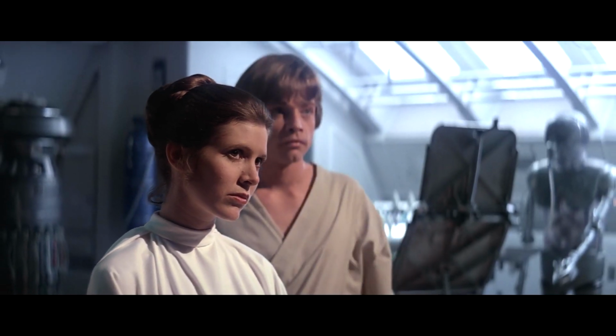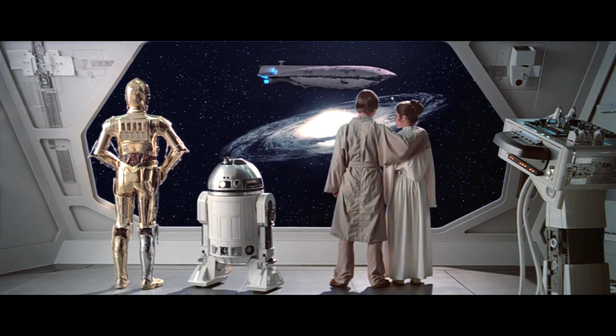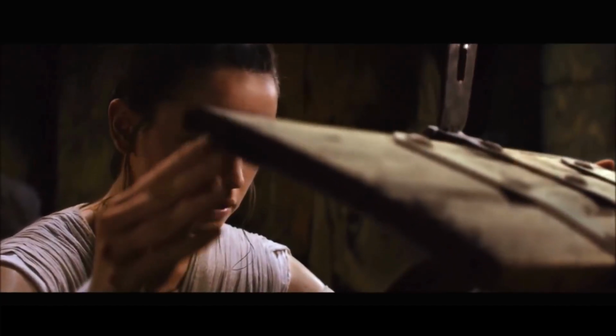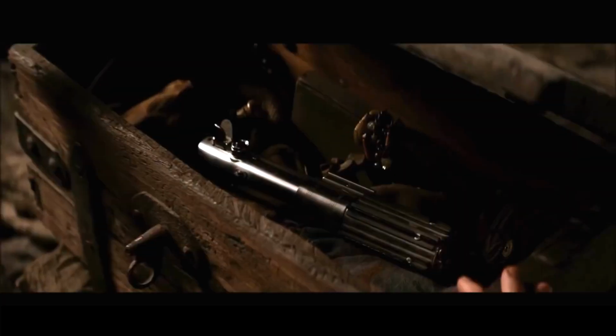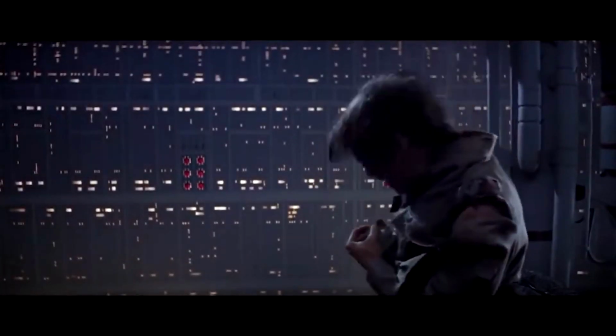Luke Skywalker escaped Bespin without his father's lightsaber and with one less hand than he arrived with. 31 years later, the Skywalker lightsaber turns up in the possession of Maz Kanata on Takodana. But what happened to his severed hand?